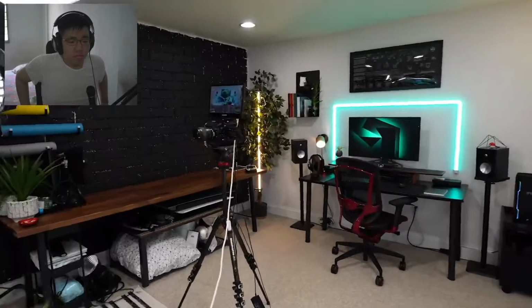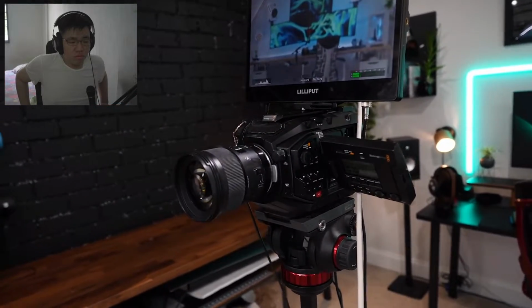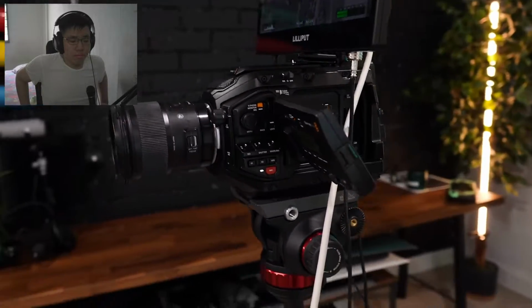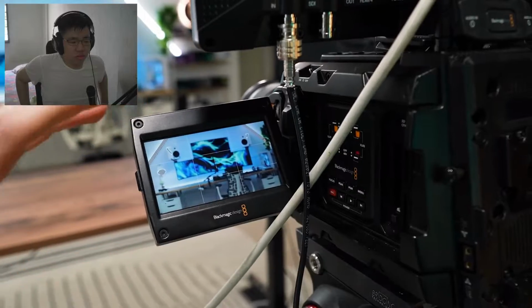Now, for my main camera, this is the Blackmagic Ursa Mini 4.6K. This is a camera that gets about 95% of the footage that you've seen on the channel. I've had this for a while now, and before that, dating back to 2015, I had the original Ursa Mini. This is the upgraded 4.6K. Hey, he's filming on Blackmagic. This is what you see pretty much for everything on the channel.